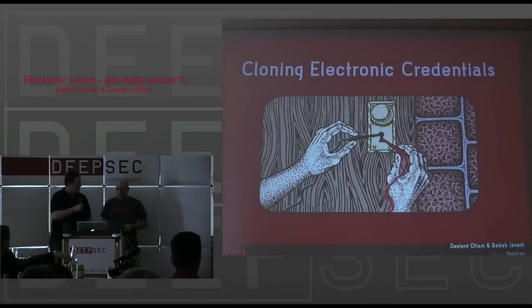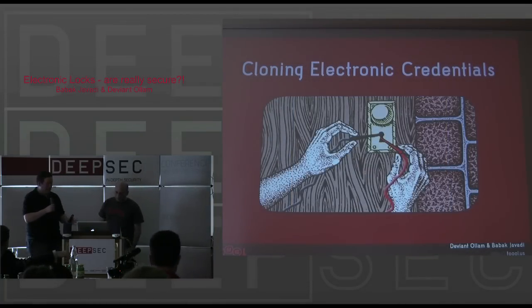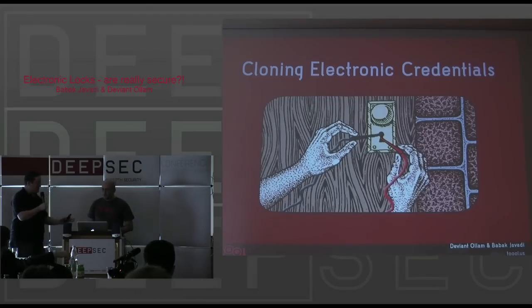So, we want to talk about some of the other ways. Now, that's just brutally, physically messing up the electronics. You can electronically pwn the electronics, and Bobek's pretty great at that. You want to show him how that works?